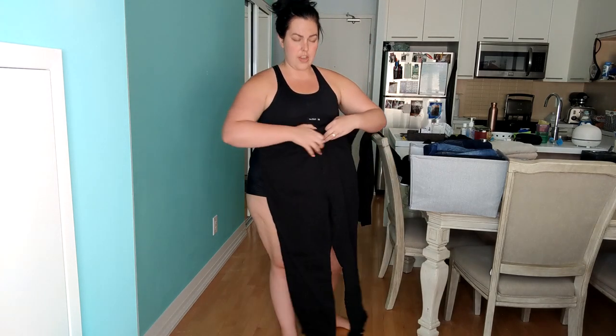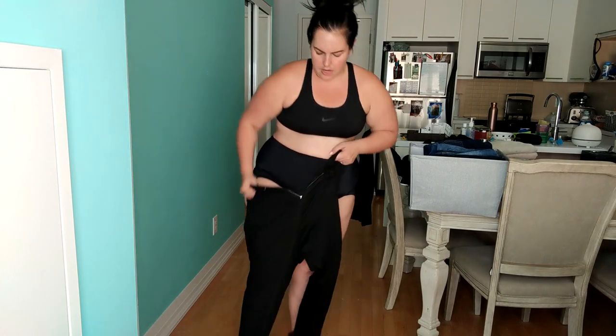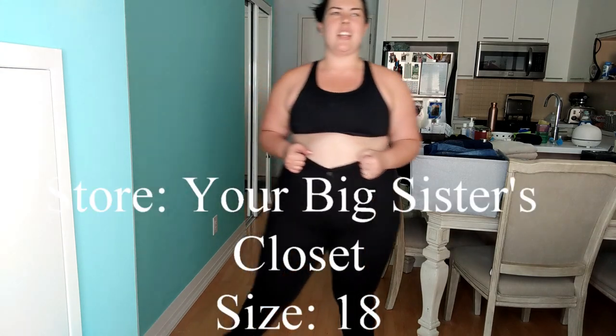on the legs. So if you're any bigger in your legs than I am and you want a looser fit, definitely size up to an 18. So these ones are size 18. And they are 66% cotton, 32% rayon, and 2% spandex. These ones are from your big sister's closet. I bought them. Actually, they aren't available anymore. But your big sister's closet always gets from the same jean vendor. So any of their jeans really fit similar.